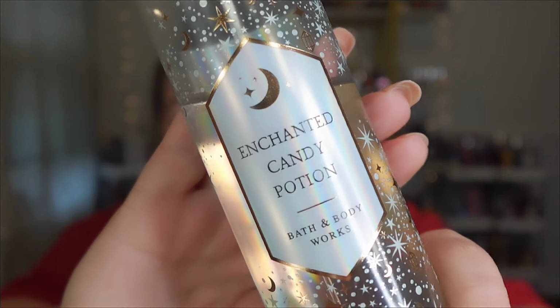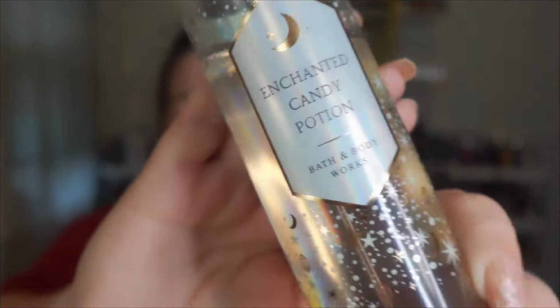Now, y'all, I gotta say, this next one about took me out a little bit. I can kind of see the comparison a little bit to the untrained nose, but to the sniffer connoisseur that I am, it wasn't hitting for me, baby. They were comparing it to Enchanted Candy Potion. Yes, Enchanted Candy Potion. Y'all, really?